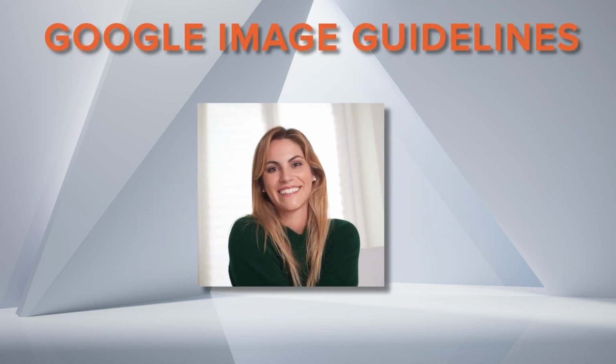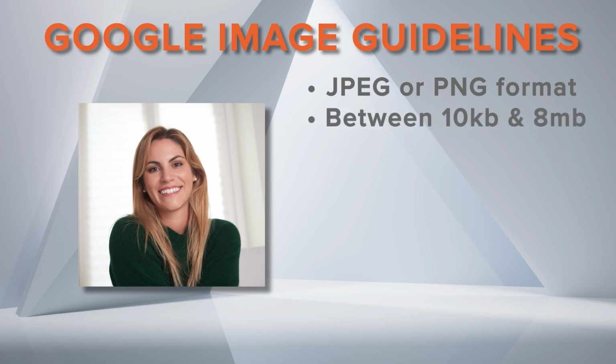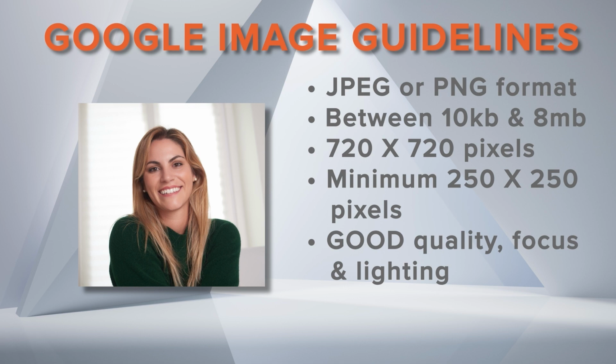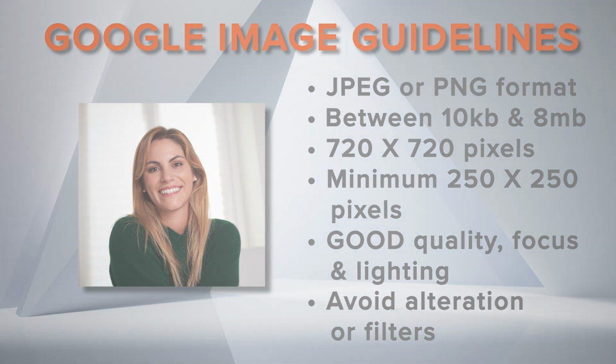Google recommends that images meet the following guidelines: JPEG or PNG format, between 10 kilobytes and 5 megabytes in size, resolution of 720 by 720 pixels with a required minimum of 250 by 250 pixels. Images should be of good quality, in focus, and well lit. They should not be significantly altered or use excessive filters. Other Google users can also add images of your business. If you believe a user's photo violates Google policy or guidelines, you can ask Google to remove it.